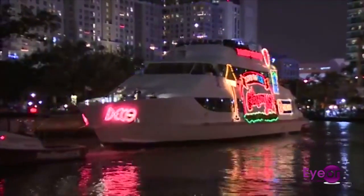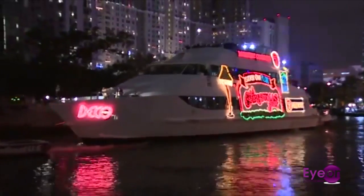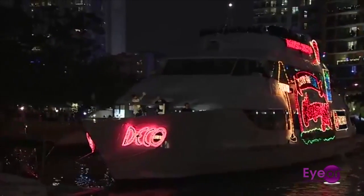This is a 130-foot showboat, and of course it's being tugged because the boat is so large and in charge. And it's decorated beautifully as well. Here, let's listen.